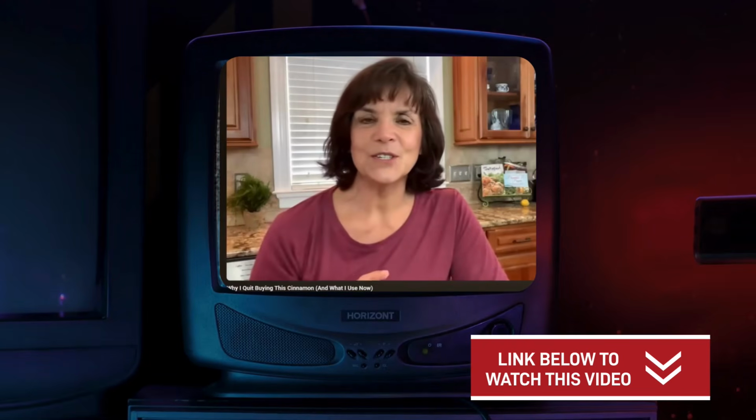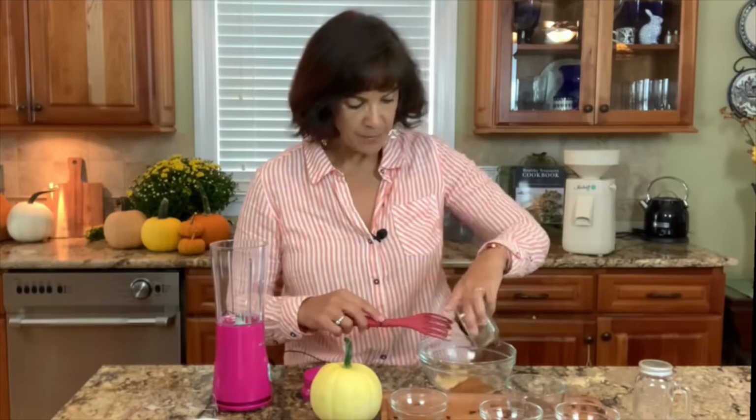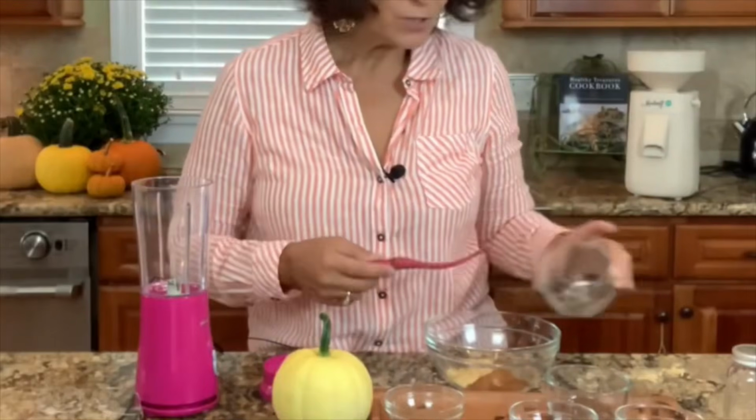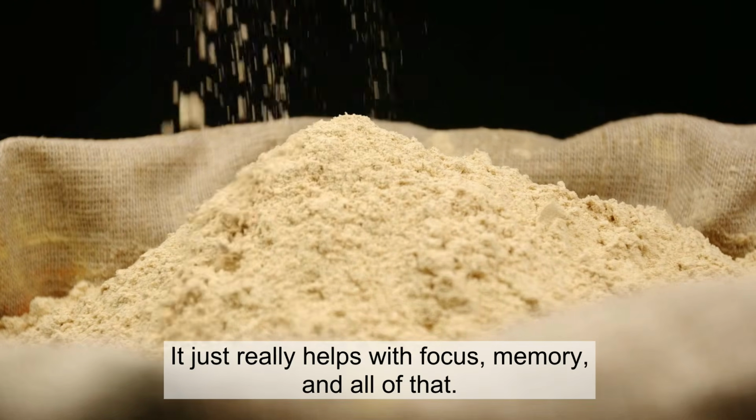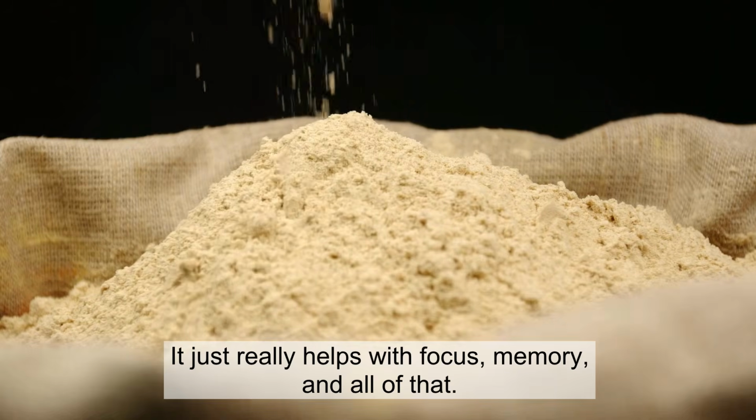Our next ingredient is ginger. We're going to add 2 tablespoons of ground ginger. Now, you could dehydrate your own ginger and grind it up. You could do that, or you could just buy it. Now, ginger is really good for women who are post-menopause. It just really helps with focus, memory, and all of that.